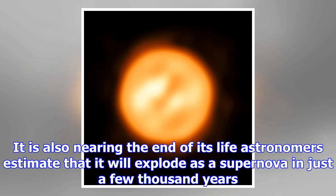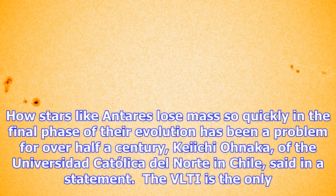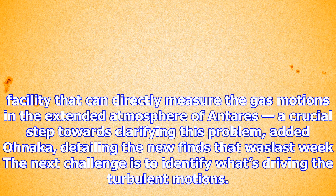Great images of star explosions now, using the European Southern Observatory's Very Large Telescope Interferometer, VLTI, in Chile. Astronomers have resolved the turbulent structure in the star's outermost layers, revealing, for the first time, detail on a distant star's surface and, possibly, filling in the gaps of our knowledge as to how massive stars die. How stars like Antares lose mass so quickly in the final phase of their evolution has been a problem for over half a century, Keiichi Onaka, of the Universidad Católica del Norte in Chile, said in a statement.